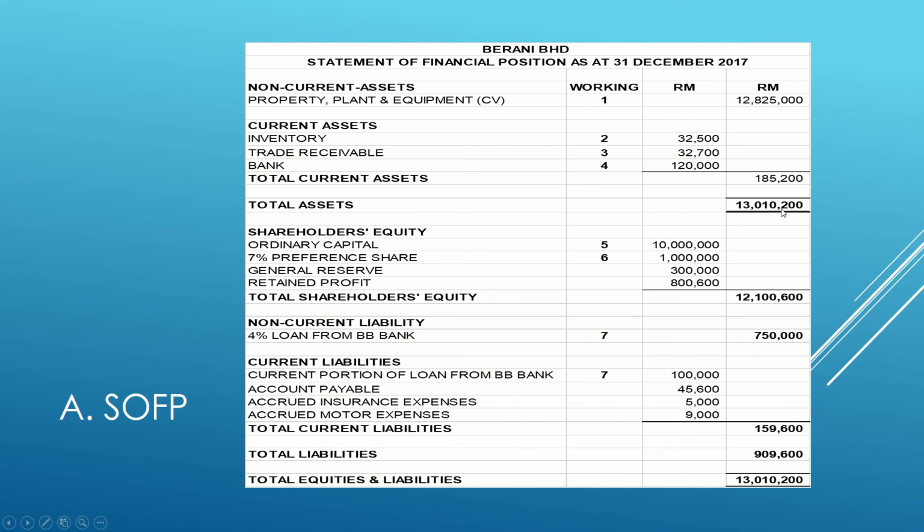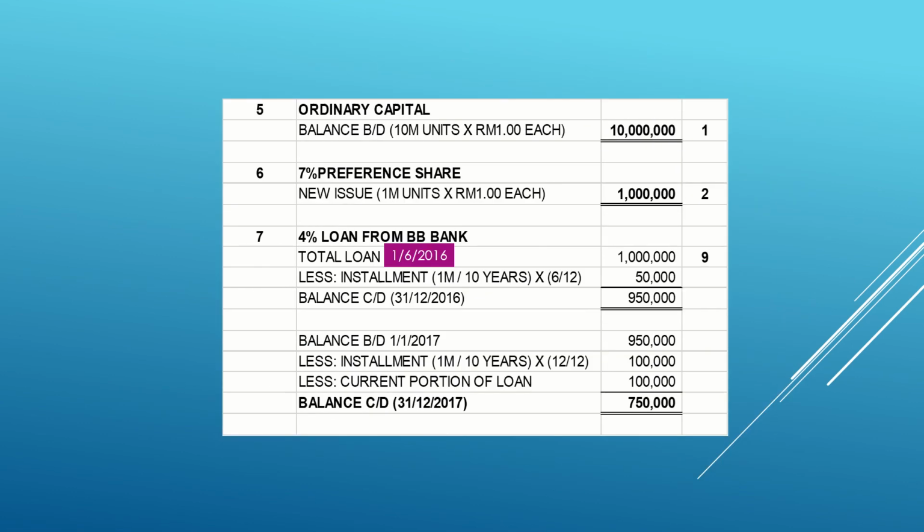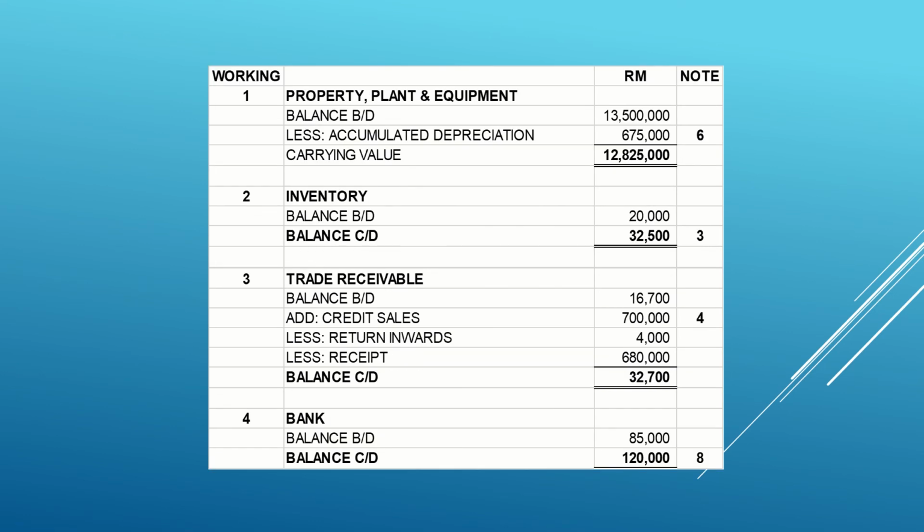And then for shareholder equity, let's start with ordinary capital. The balance BD as stated in additional information 1, ordinary share capital was 10 million units at 1 ringgit each, and there is no issuance of new share during year 2017. So, the total amount of ordinary share is equal to 10 million ringgit.